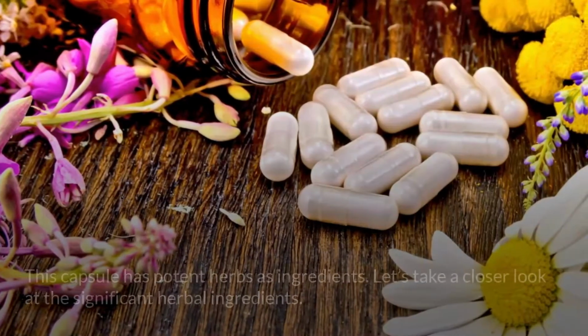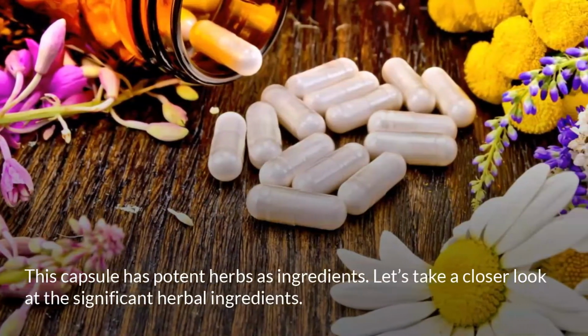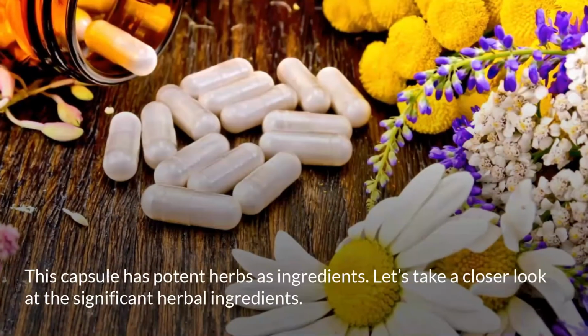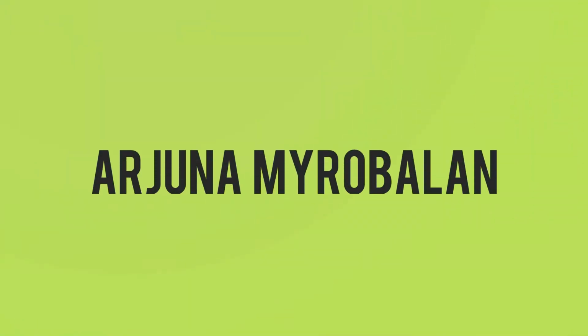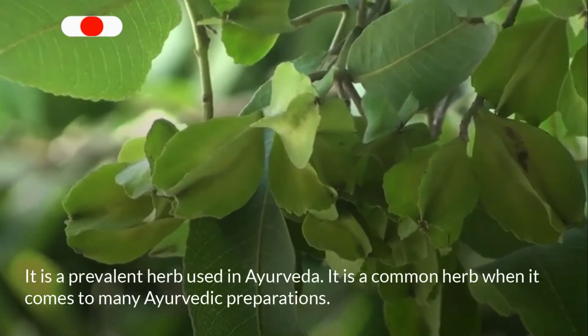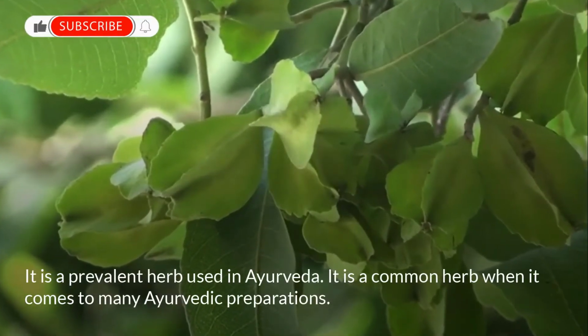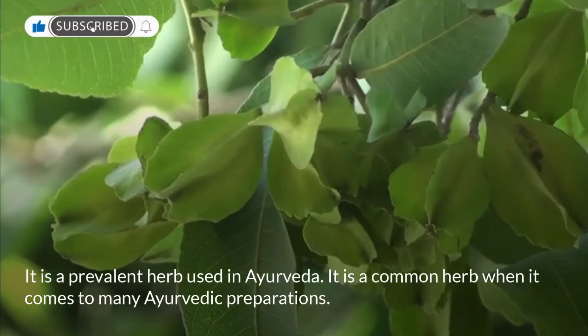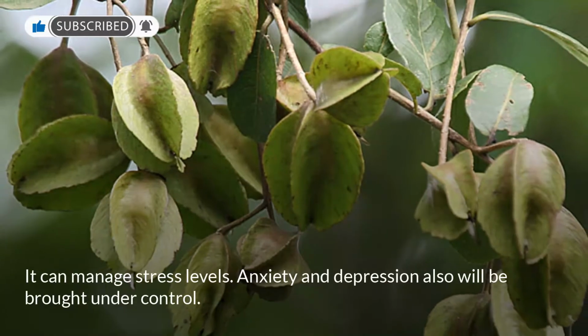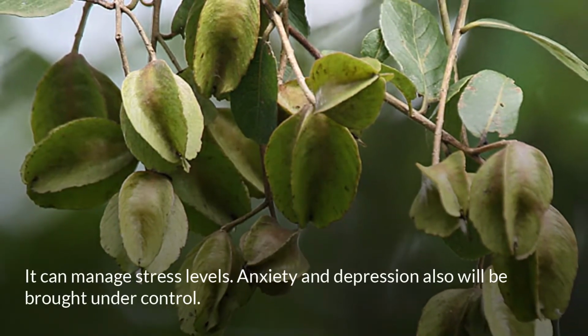Vital herbs. This capsule has potent herbs as ingredients. Let's take a closer look at the significant herbal ingredients. Arjuna mirabilis. It is a prevalent herb used in Ayurveda. It is a common herb when it comes to many Ayurvedic preparations. It can manage stress levels. Anxiety and depression also will be brought under control.